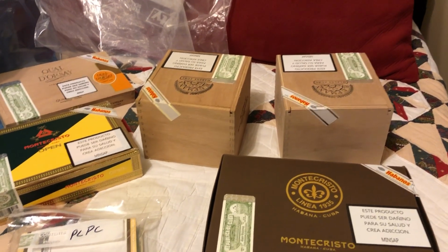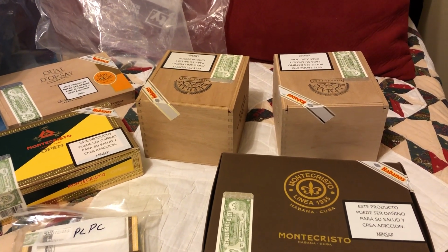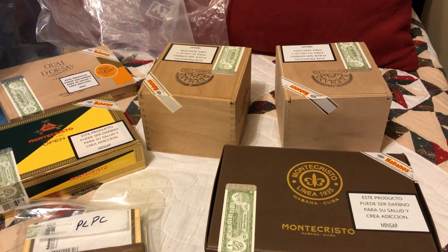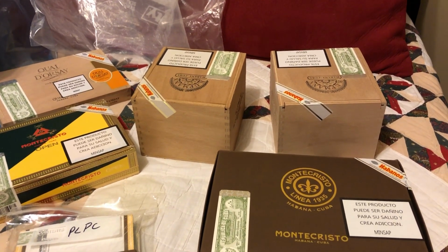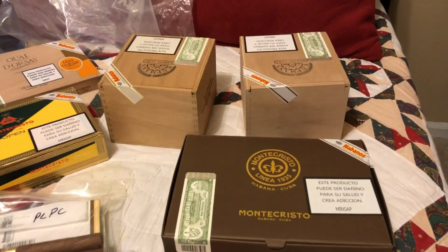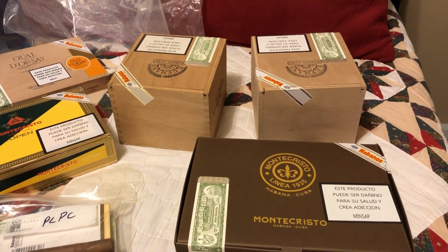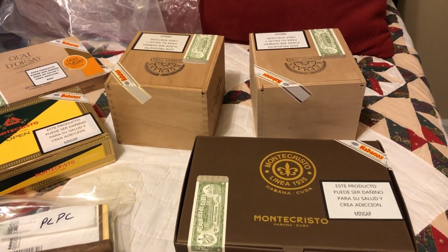Okay. As far as U.S. Customs goes, you can bring back 100 cigars per person into the country. And you can bring back in 1 bottle of rum per person before you pay the duty taxes. Anything over that, you're supposed to pay duty taxes on.